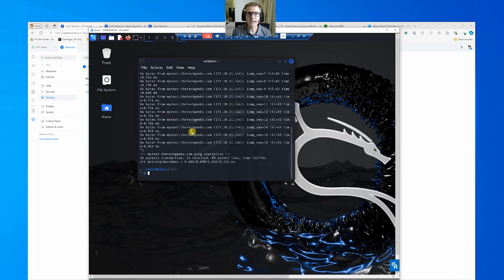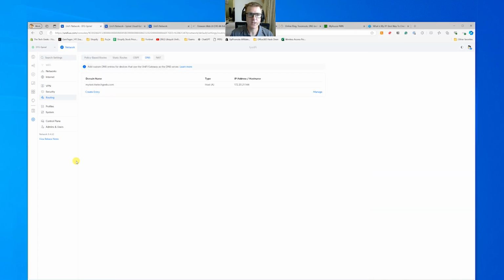But this is a really nice feature, especially if you've got references down the end of VPN tunnels, or you've got software already programmed to use a specific name, but you want to be able to get it to work and point to that name, even though it now is a different IP address. So that covers basically the way of introducing specific IP DNS entries.